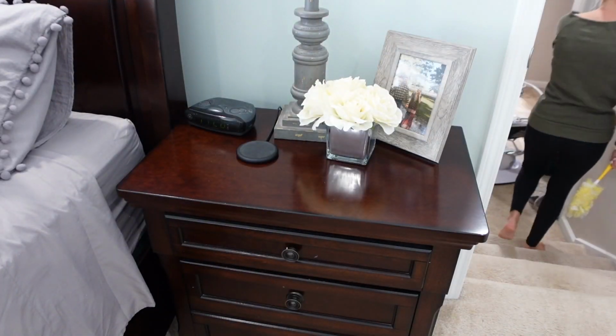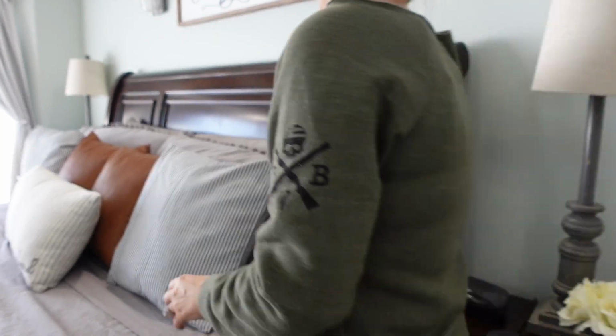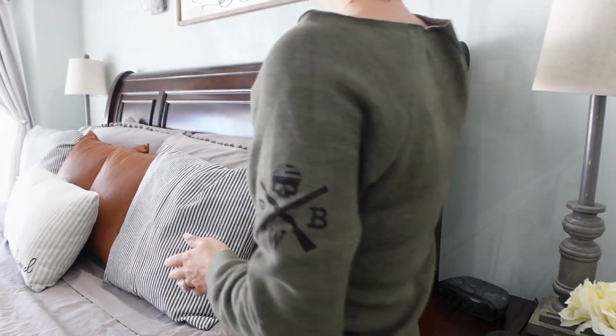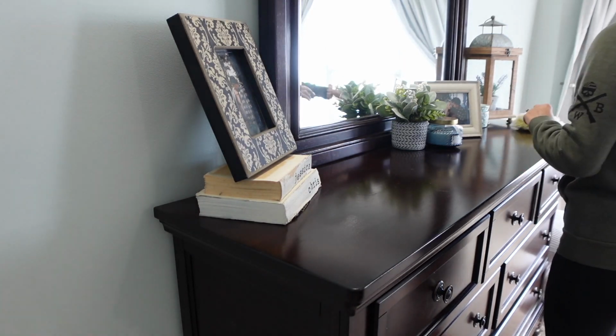I'm ready to start organizing, and honestly, this year, I feel like my main focus is to not only declutter but minimalize. I really want to start getting rid of things that I'm not using because I feel like I have so many things.